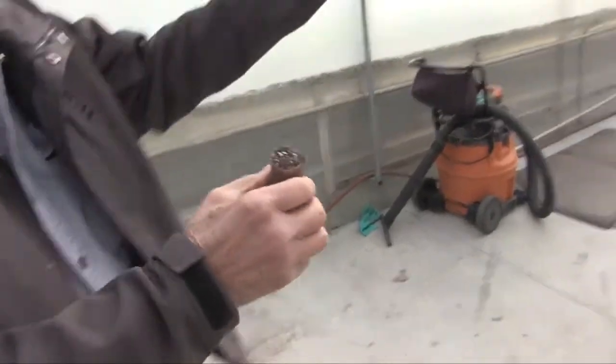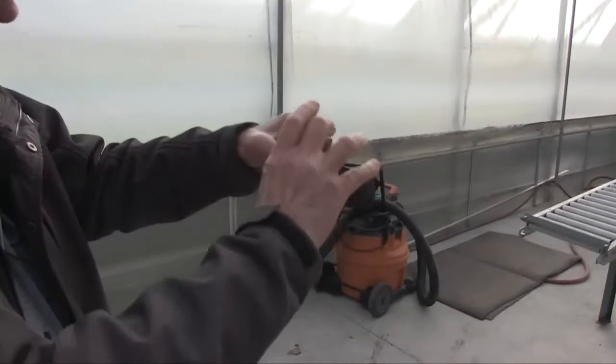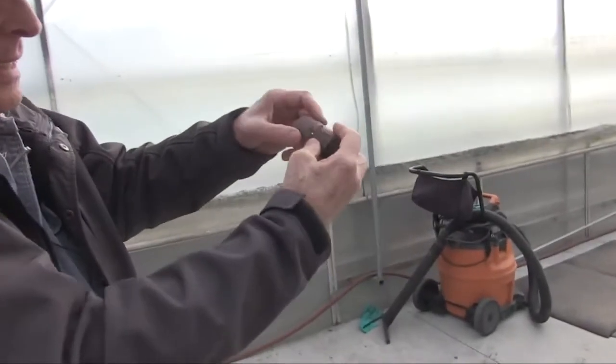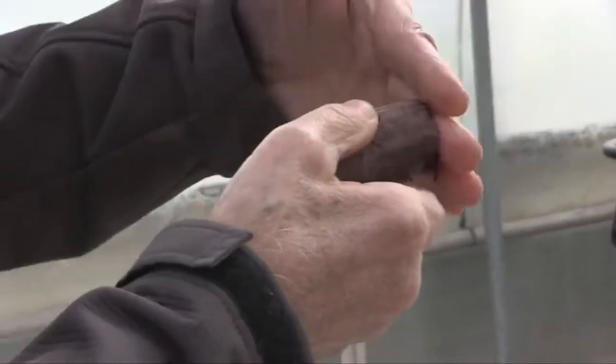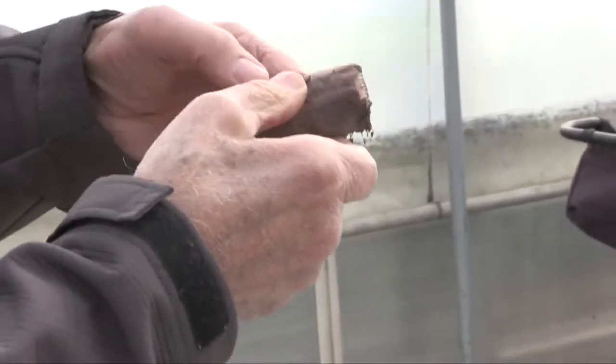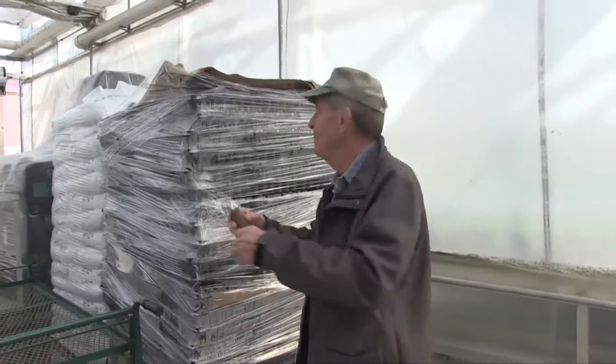So this machine here fluffs up the soil, and then it's like a sausage maker, and it pushes the soil into this fiber material and seals it. You can buy them like this, but it's cheaper to buy your own machine and make them.